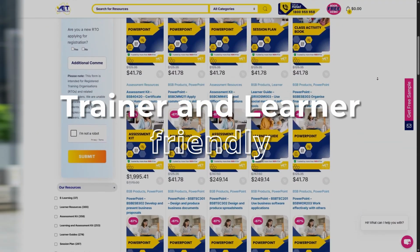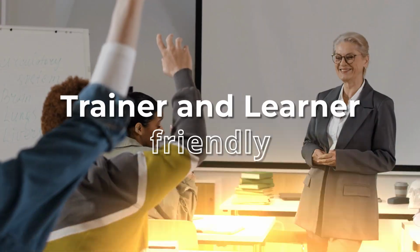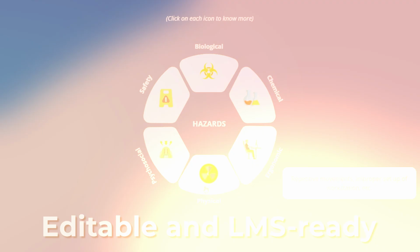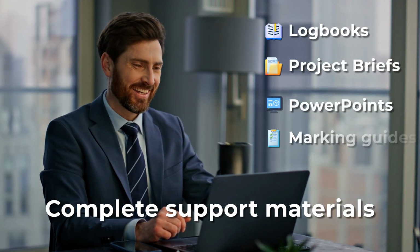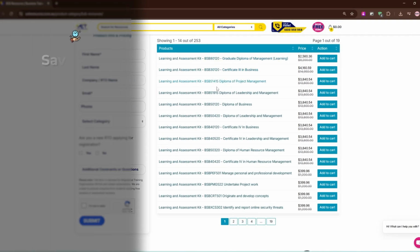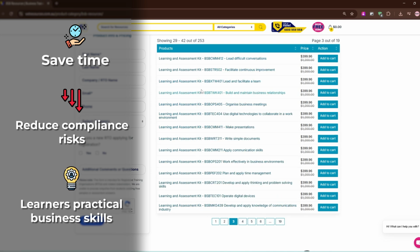Our resources are trainer and learner friendly, with step-by-step tasks and clear instructions. They are editable and LMS ready in Word, Excel, and SCORM packages. And finally, you'll have access to complete support materials from logbooks and project briefs to PowerPoints and marking guides. Trusted by RTOs nationwide, our resources save time, reduce compliance risks, and give learners practical business skills.